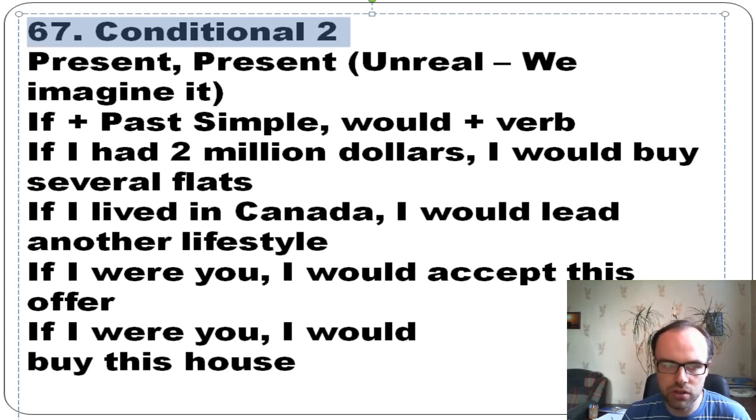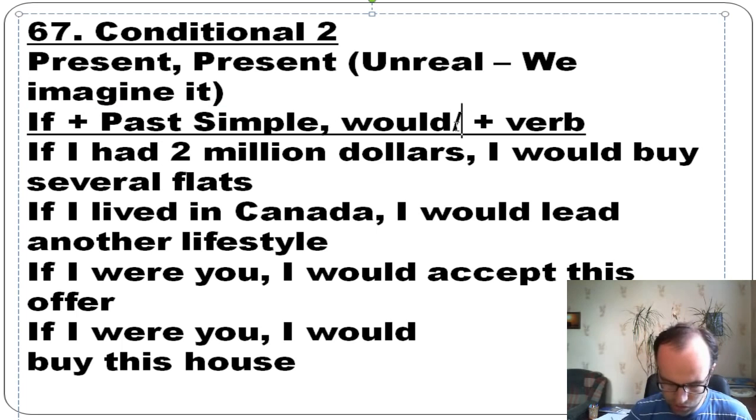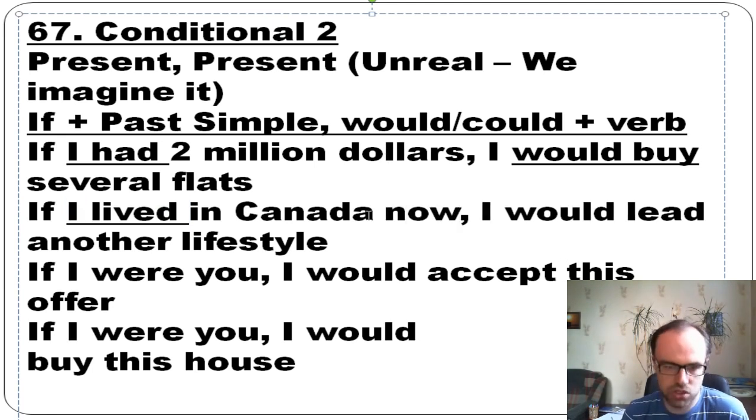And the second conditional. So we talk about the present, but unreal, we imagine it. And please look at this structure: if plus past simple, we use it in the first part of the sentence, and would or could in the second part of the sentence. Look, if I had $2 million, it's in my imagination, I don't have this money. So if plus past simple, if I had $2 million, would plus verb, I would buy several flats. Or if I lived in Canada, but I don't live in Canada, so it's in my imagination. If I lived in Canada now, it's impossible.